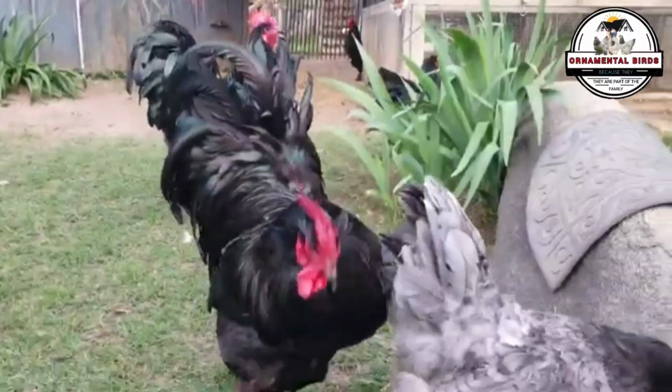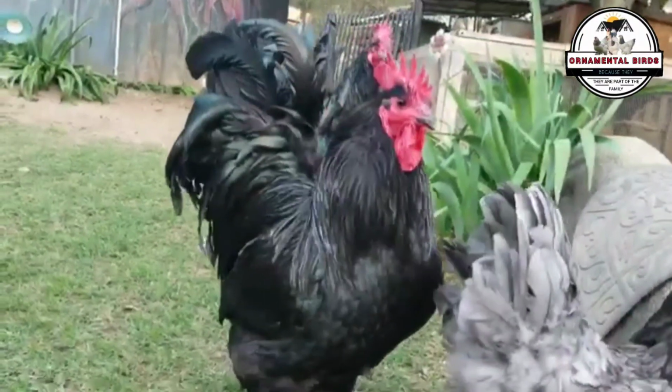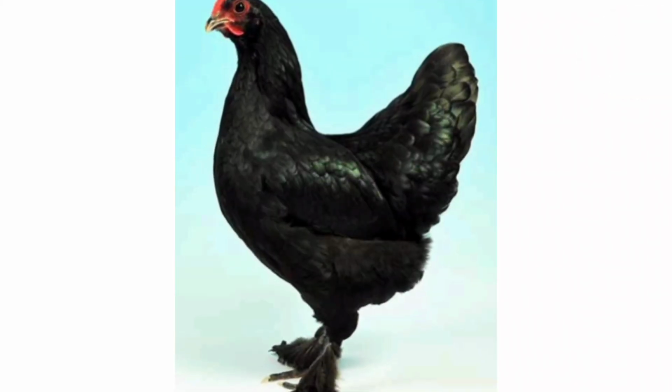These chickens begin laying eggs between 6 and 7 months of age. Their relatively fast sexual maturity and brooding instinct make them an impractical option for poultry keepers seeking efficiency in laying.